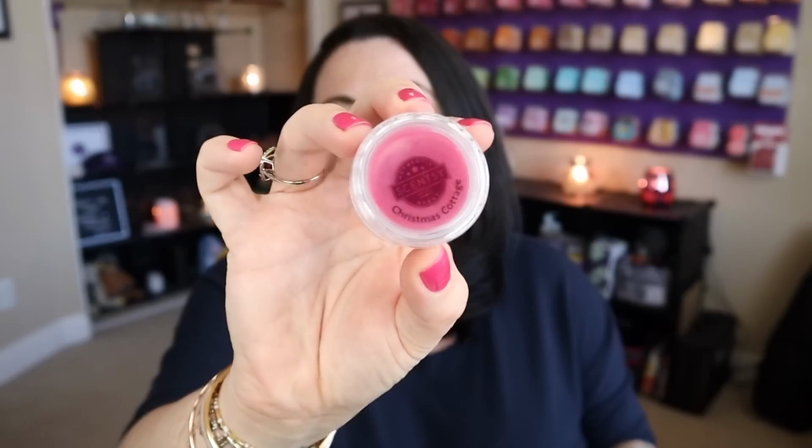Okay, next is Christmas Cottage. And we actually talked about this in the holiday collection. Right? We did, right? This has to be in the holiday collection. Yep, sure is. So this one's really nice. I love this one. This is a bestseller.